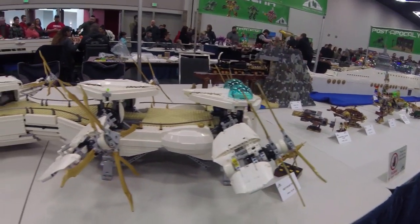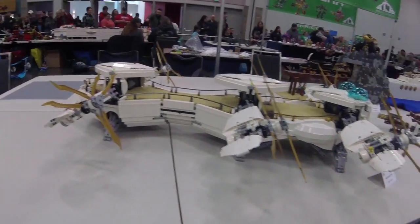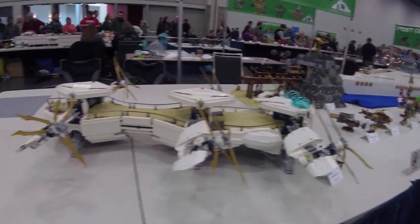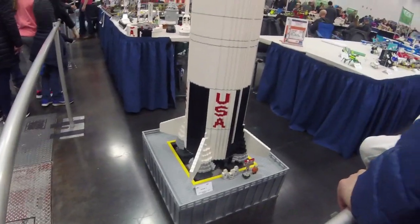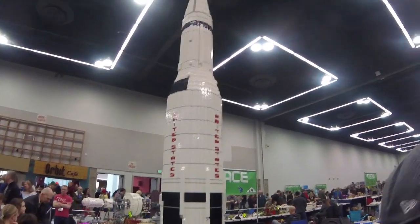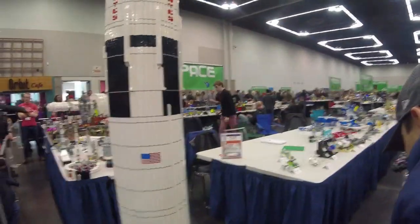Look at this really cool airship. It looks neat. Like Jabba the Hutt. It kind of does. Like Jabba's floating palace or whatever it is. 34,000 bricks. That stands 11.5 feet tall. I'm about 6 feet, and that's towering over me. So yeah, 11 feet sounds right. I'm reading the sign. Oh, is there a sign over there? I didn't see the sign.